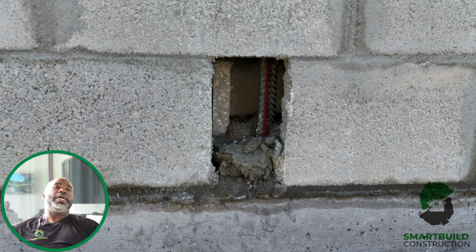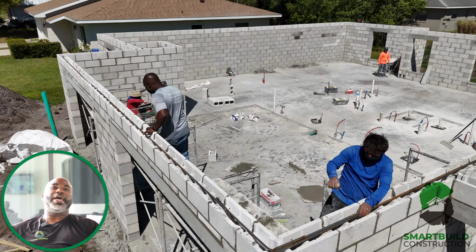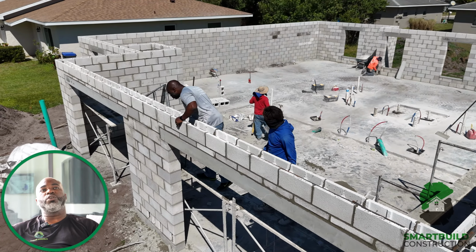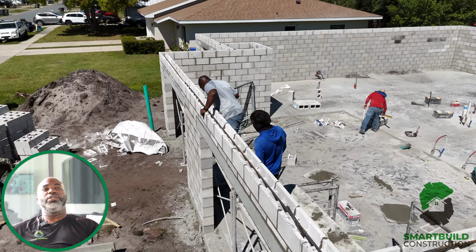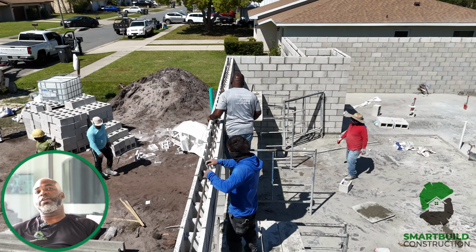But all in all, every 4 to 6 feet throughout the project, you'll see that we're going to have these downpours that basically tie the top of the house down to the footers. So you'll see me walking around the house looking at those holes, making sure they're all cleared out, making sure the rebar that's going down is tied. You'll see me jumping up on the scaffold as the guys are finishing up.